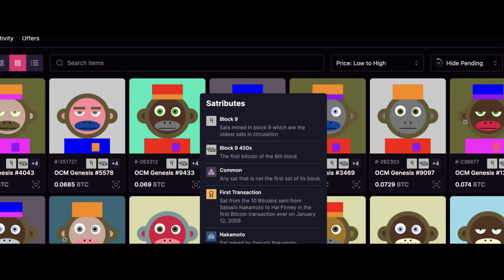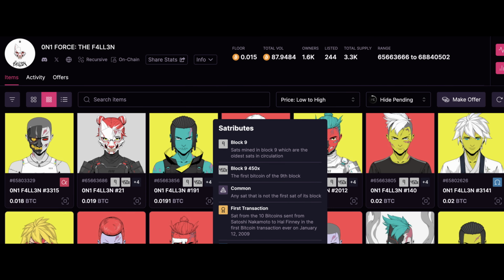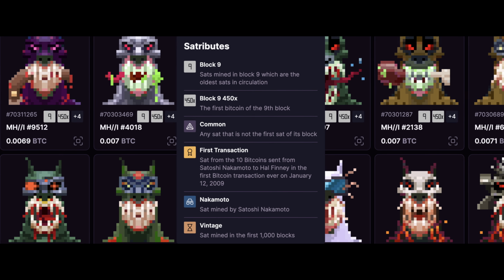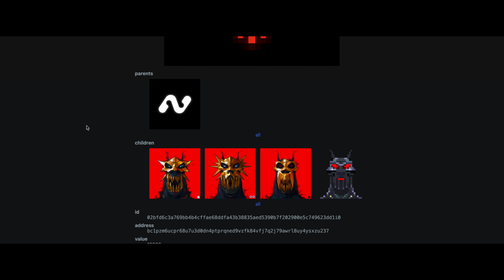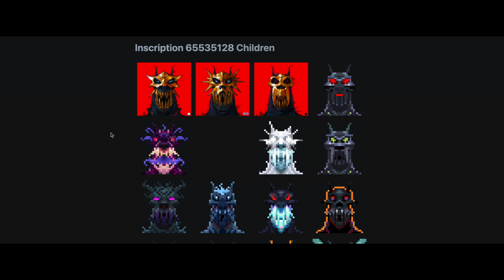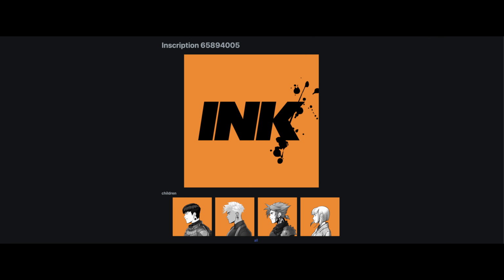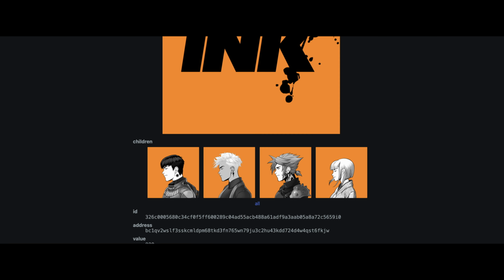This is also the reason why projects like On-Chain Monkeys, Oni Fallen, or the Bitcoin Hounds put so much time, effort, and attention towards their parent inscriptions and the rare sats for their respective 10K collections. In most cases, unless something extremely unique is being inscribed, the provenance will always return to the parent inscription and rare sats. So obviously, as soon as I had the chance, I needed to sit down with the team and ask them from where they had this insane foresight.